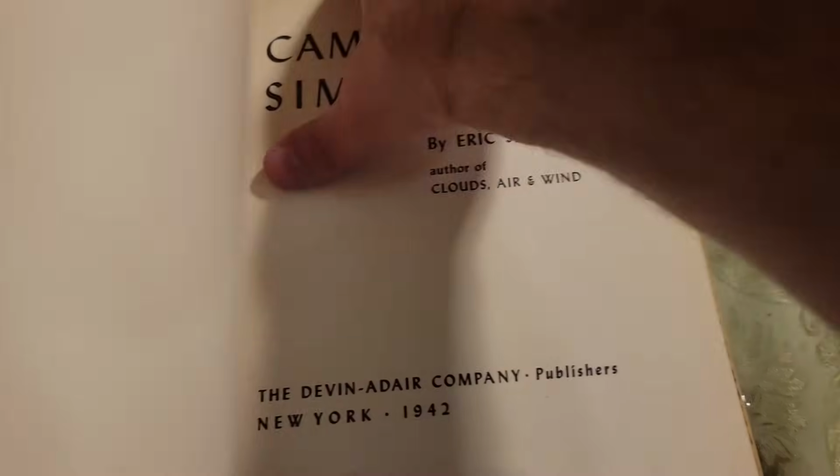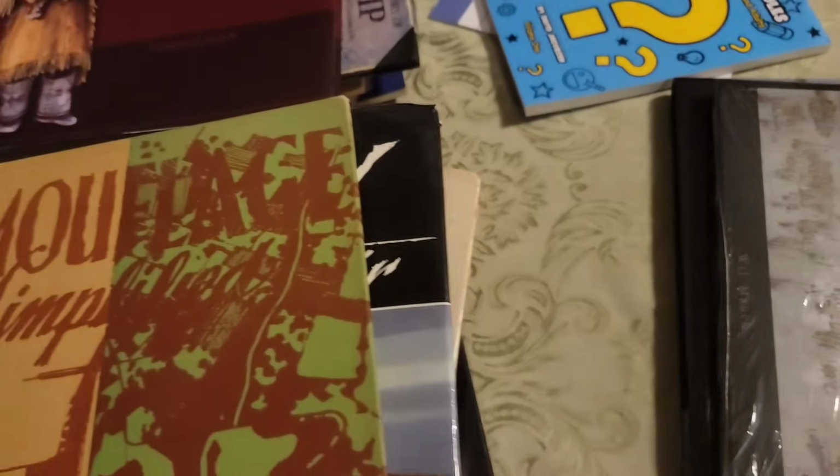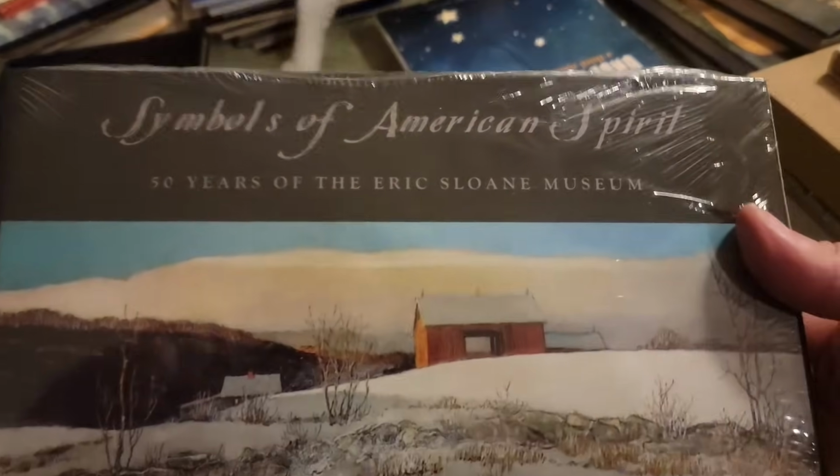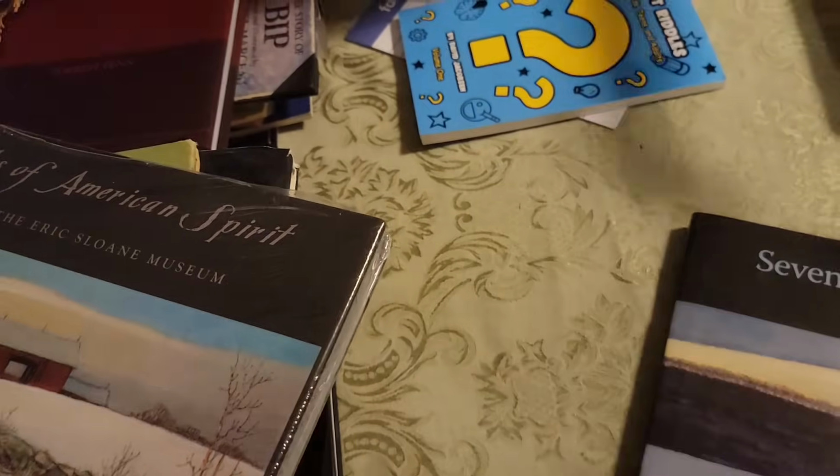Okay. 1942, first edition, 1942. All right. This one's still in the plastic. Symbols of American Spirit, 50 years of the Eric Sloane Museum. All right, still in the plastic. And then $17 a square inch, another copy.